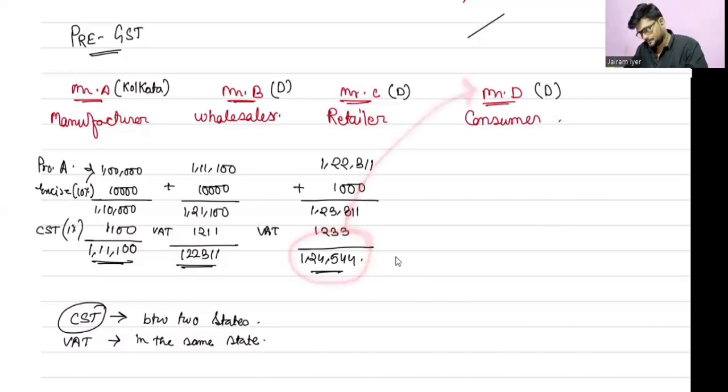Exactly. Now, do you think Mr. D will? He is the consumer. I've said so. No sale for him. Correct. No value addition for him. So no taxes on him. Now see what actually happened. All the burden of the taxes has been borne by Mr. D. Correct. Now let's calculate something.